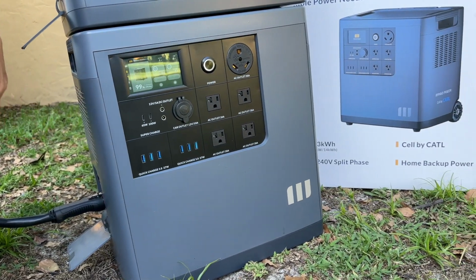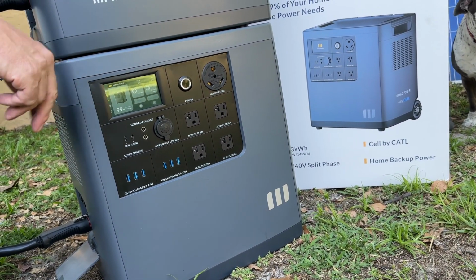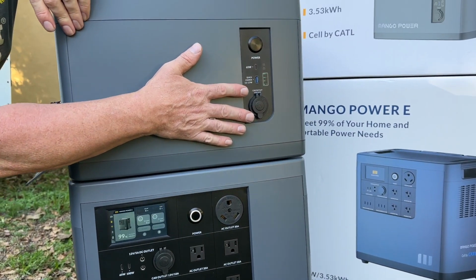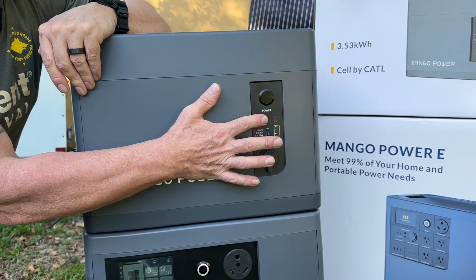One of them is for this cable that we have plugged in that connects the top, but it also allows us to input power from solar or from AC. And then the top expansion battery doesn't come with a lot of ports. It's got a 12-volt car port, 1 USB-A port, 1 USB-C port.